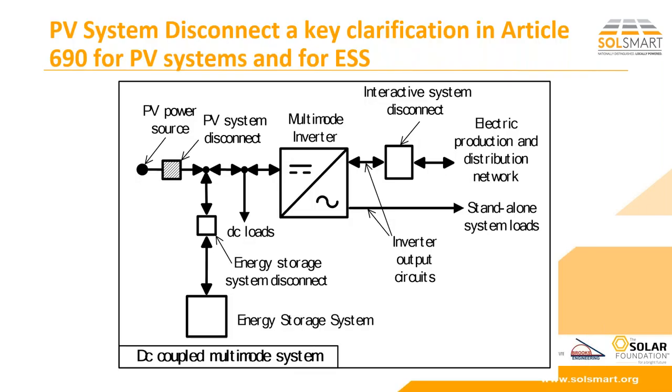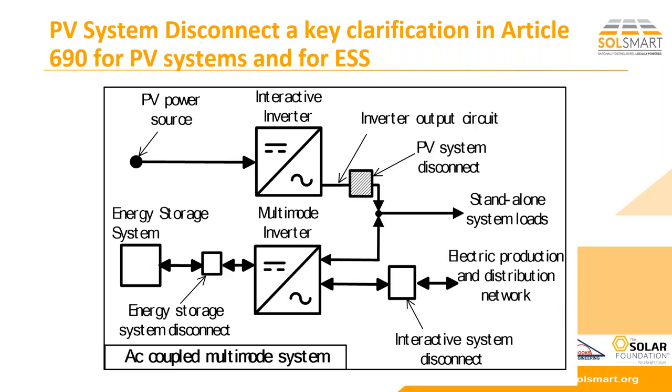We're going to run through these fairly quickly. This slide is just delineating a PV system versus other aspects of a system. So in the past, in the 2014 code and before, PV systems included the energy storage. And now when we talk about PV plus storage, we're talking about a separate system. So we have a PV power source that on a DC coupled system would be supplying DC power into the system, and then there'd be an energy storage system that would also be supplying DC power into that system. Let's go to the next slide.